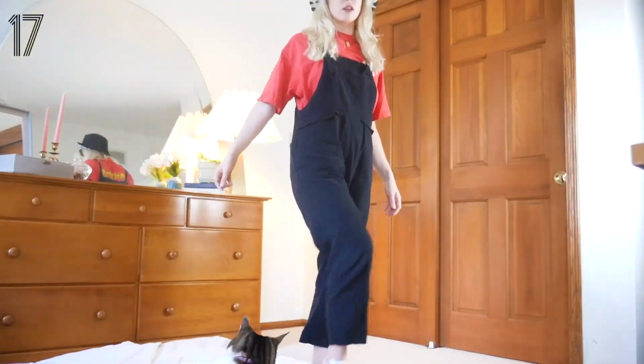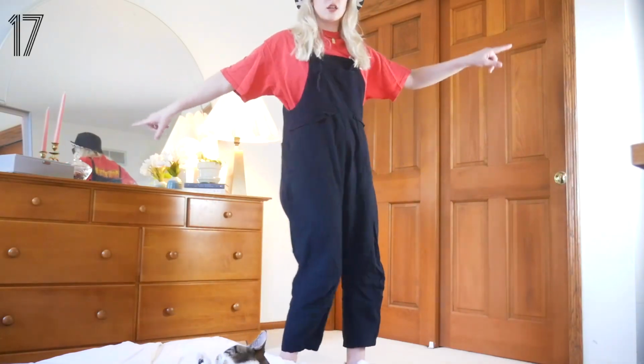I also added my yellow sunglasses to again bring the yellow from the back of the shirt to the front, and went with plain white sneakers for shoes to keep it casual.